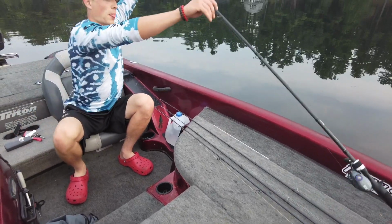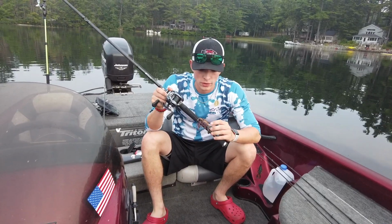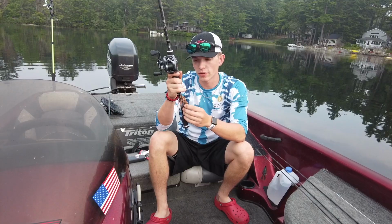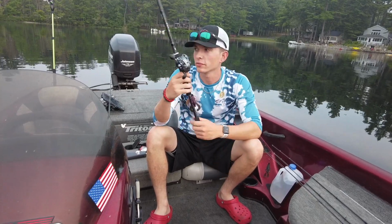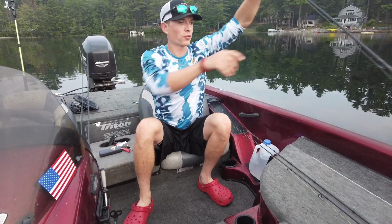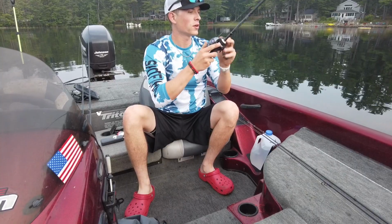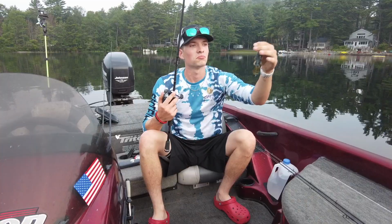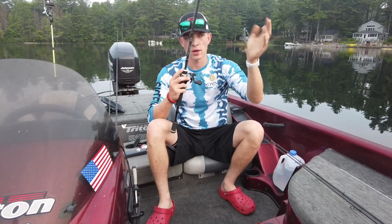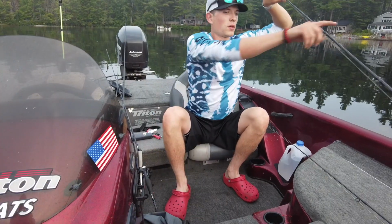Rod number two, we got on the 7.4 heavy with the 8-1-1 Tatula. We got, I believe this is a 3/8 ounce little PB&J jig with a rattle and chunk. We're gonna use this for flipping docks and stuff like that. Setup number three is a 7.1 medium heavy paired with the 8-1-1 Tatula. We got a Bandito bug in Blue Baby with a pegged 1/4 ounce weight, just for a Texas rig, again for flipping stuff like that.